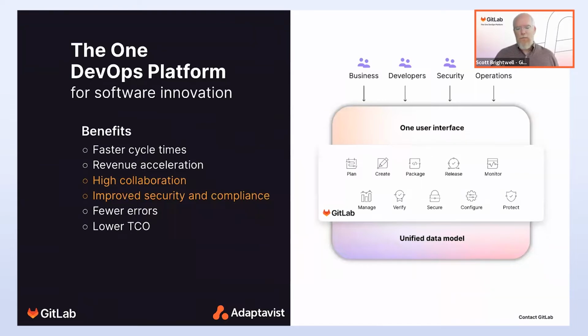And so by removing these complex, perhaps fragile integrations, we can speed up the process of development. And ultimately, that is, again, getting software into the hands of our customers faster, which matters to revenue. This is not just cost remediation. This is also revenue acceleration, getting change into the hands of our customers. And we want those changes to be highly secure.